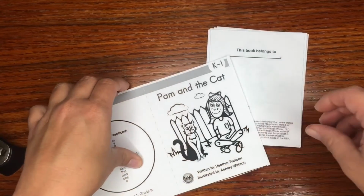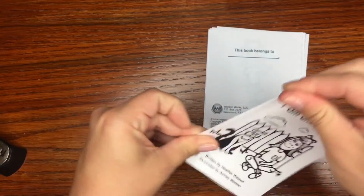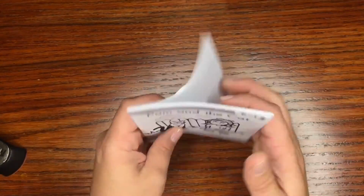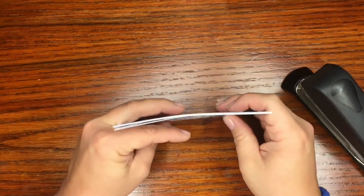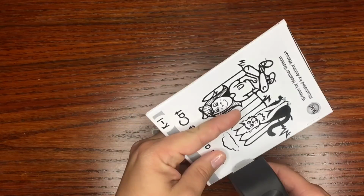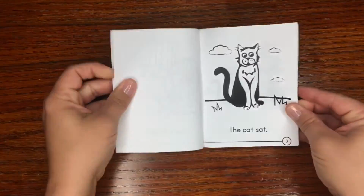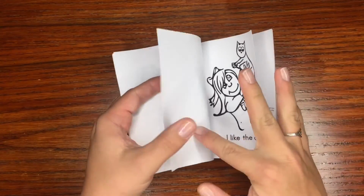Then you want to fold in half your front and back cover on that dotted line, trying to get it as straight as possible so it makes a pretty book. And then you'll put the pages that you've cut inside the book, like so. And then staple it 1, 2, 3 times, whichever your preference is. I'm going to do it twice just because that's what my preference is. And voila! Now you have a decodable reader to send home with the kids for them to read with their parents or to use in class, whichever your preference is.